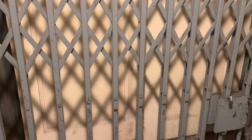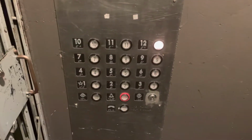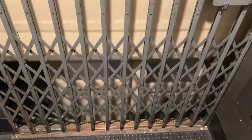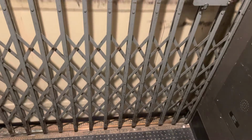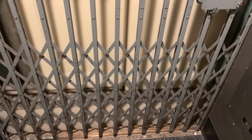And yeah, I don't know why these both want to stop on two every single time. Oh, there we go. Not this time, I guess. Making its way up, slowly, slowly.